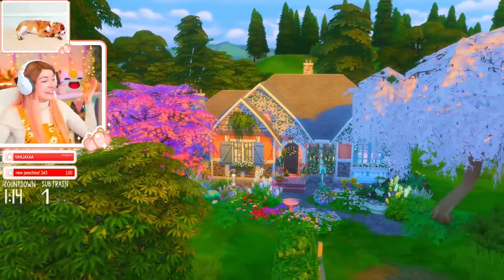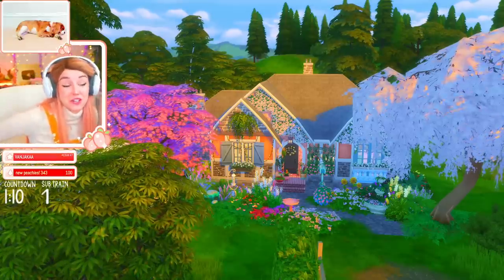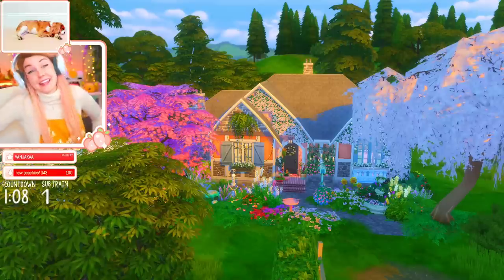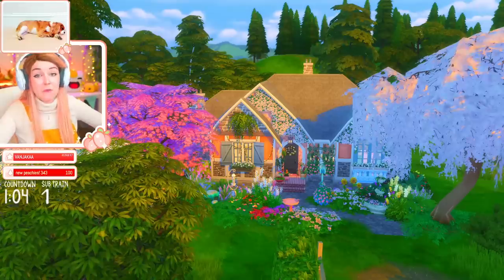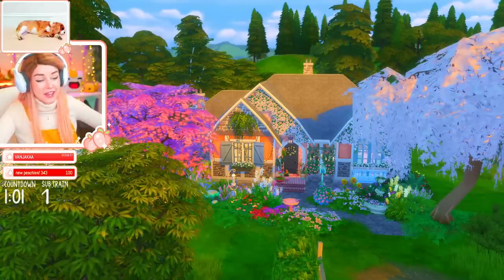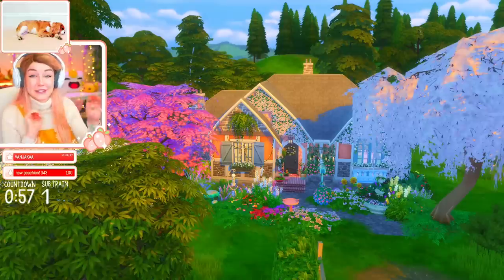Our pastel little cottage is complete. If you guys liked it, go ahead and let me know in the chat. If you're on YouTube and you enjoyed it, go ahead and let me know in the comments below. And I will upload this to the gallery. I'm warning you, there's a lot of CC, so it's not going to look the same. I will also upload our lovely ladies to the gallery as well, once I've given them a little description as well.